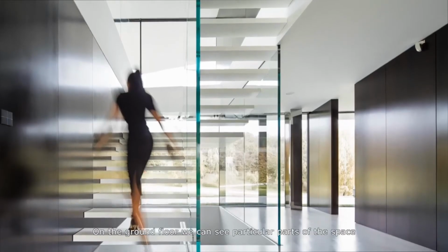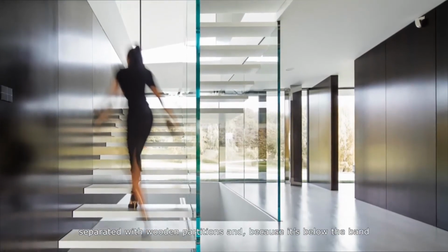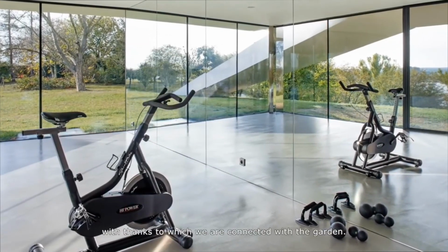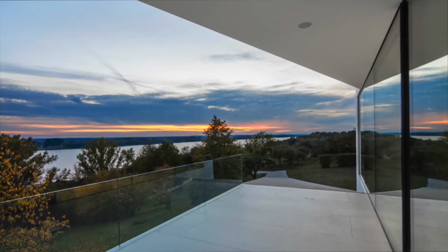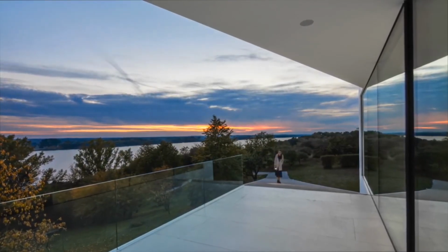On the ground floor, we can see particular parts of the space separated with wooden partitions, and because it's below the band, surrounded by glass, thanks to which we are connected with the garden. However, when we go upstairs to the first floor, we can admire a fantastic view. Here is the band at its highest point.